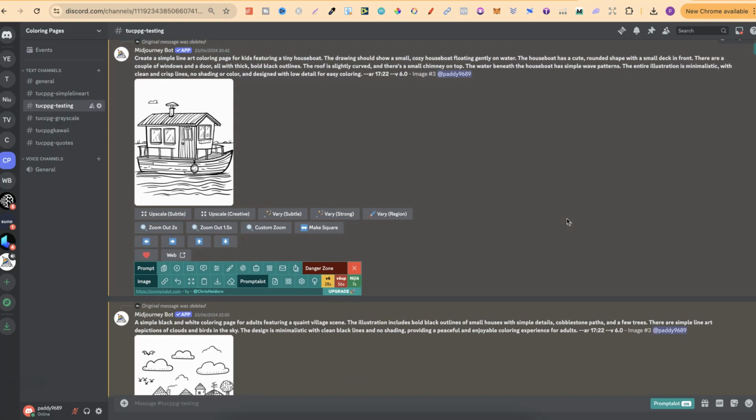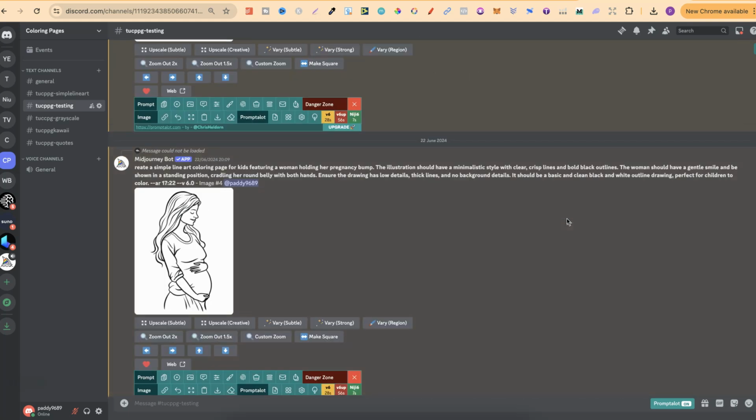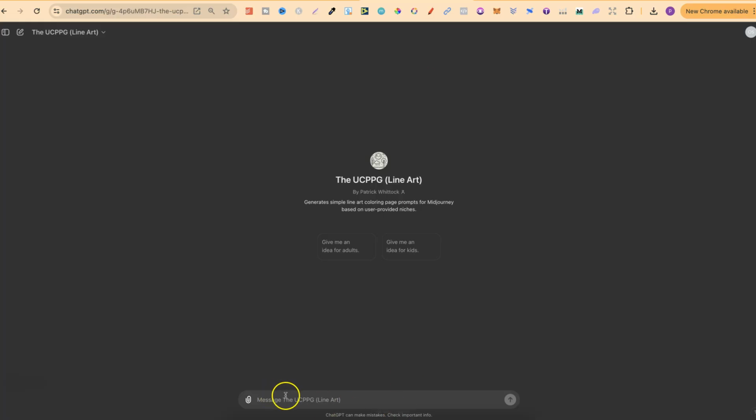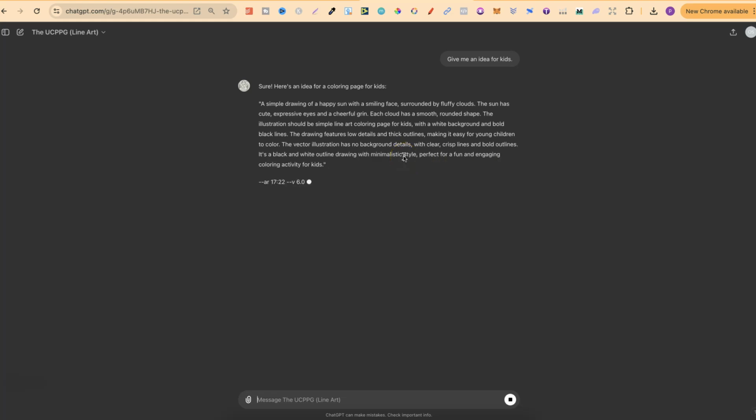Now, these are some of the prompts which it created, and again we can see it does a fantastic job with Midjourney, but it also does a pretty good job with Ideogram as well. Now, with this, all we have to do is type in the type of colouring page that we want just here, or we can actually say, give me an idea for adults or kids. If we click on one of these, it's then going to give us a prompt which we can then take over to Midjourney or also Ideogram.